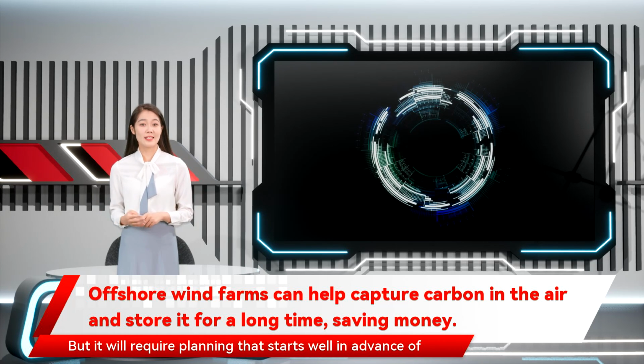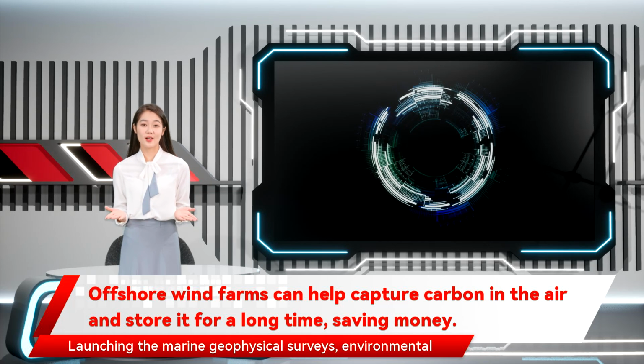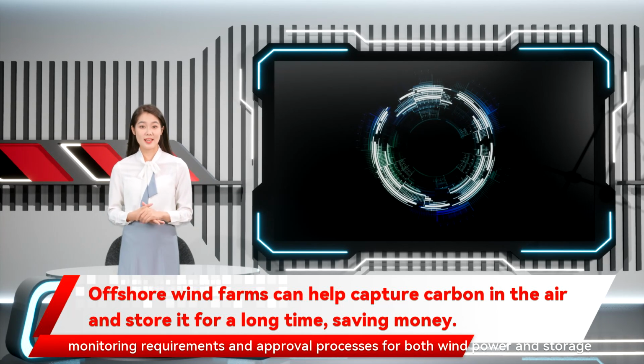But it will require planning that starts well in advance of construction. Launching the marine geophysical surveys, environmental monitoring requirements and approval processes for both wind power and storage together can save time, avoid conflicts, and improve environmental stewardship.